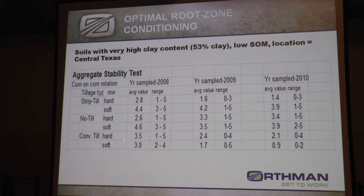In the hard row, in the conventional tillage, look at the deterioration from '08 to '09 to '10. Aggregate stability was falling apart. Same thing in the soft row, 3 to 1 to 0.9.